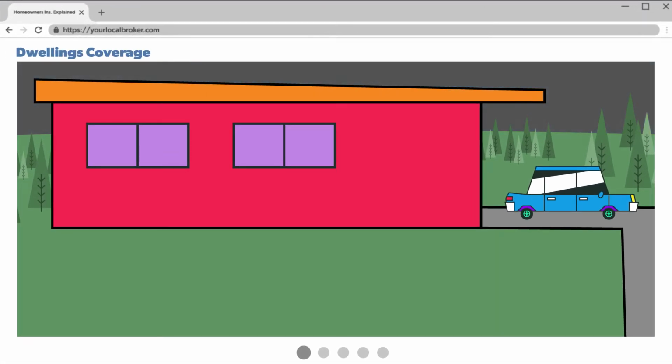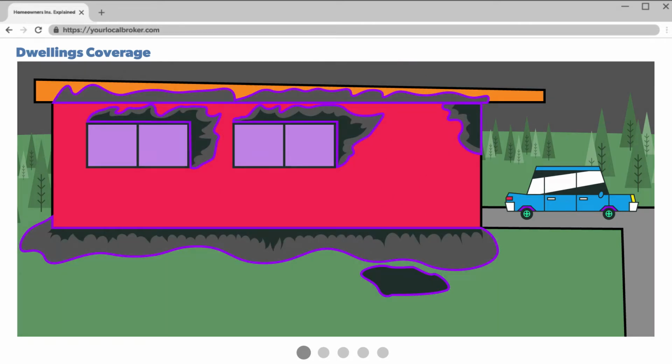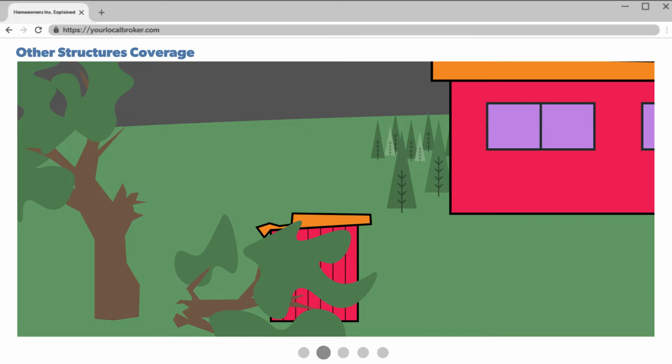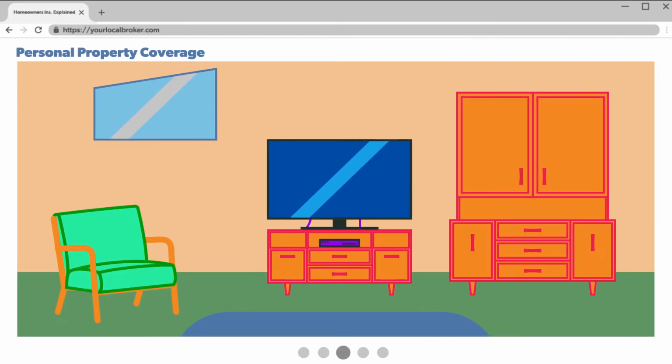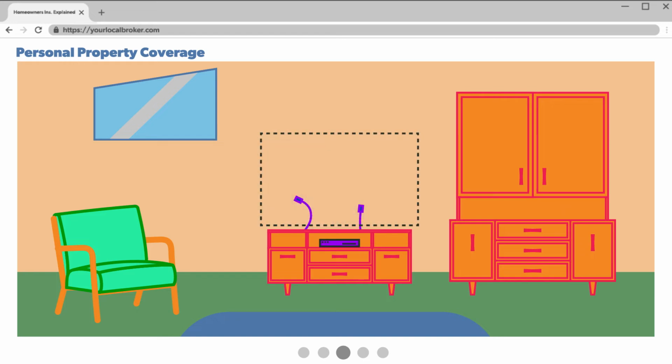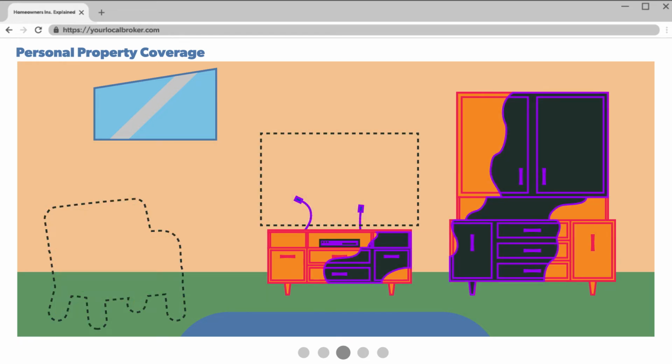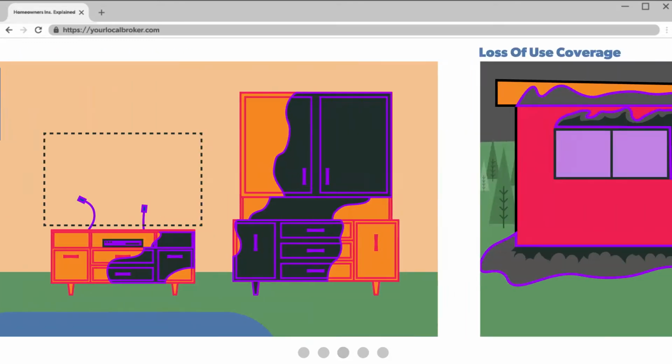This coverage can offer compensation for repair costs if your home is damaged by a covered event, such as a fire or windstorm. If any detached structure on your property is damaged, like a shed or fence, this coverage can assist with repair costs. This coverage can provide reimbursement for the cost of stolen or damaged items inside your home, such as furniture or electronics.